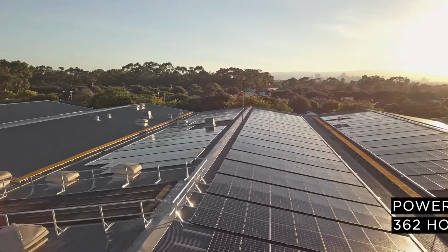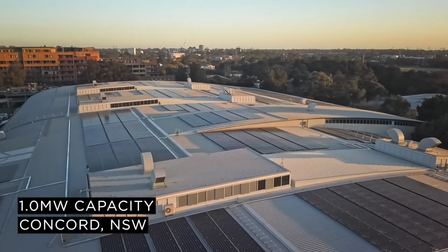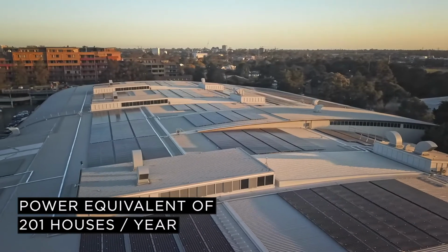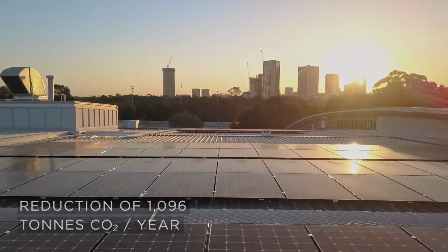It's really promising for us in the industry to see companies like Westpac investing in big solar. It protects them from changing energy prices. They can see that the returns are real and can also help them achieve their sustainability goals.